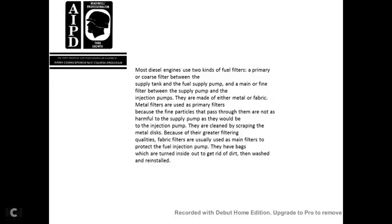Fuel metering. Most diesel engines have two kinds of fuel filters, primarily a coarse filter between the supply tanks and the fuel supply pump, and a main or fine filter between the fuel supply pump and the injection pumps. They are made with either metal or fabric. The metal filters are used as primary filters because the fine particles that pass through them are not as harmful to the supply pump as to the injection pump. They are cleaned by scraping with metal discs because of their greater filtering qualities. Fabric filters are usually used in the main filters to protect the fuel injection pump. They have bags which are turned inside out to get rid of dirt, then washed and reinstalled.